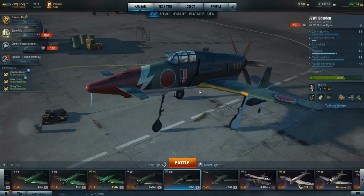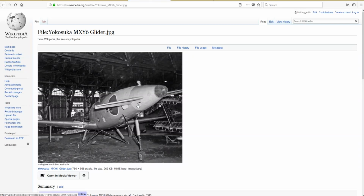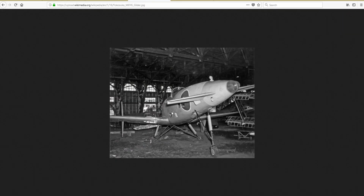So before this could actually be developed, they had to do, obviously, some testing. And I believe, let me not get this wrong, it's the MXY6. I'm sorry, not MS. Here's actually the picture of the MXY6. These are the gliders they built to test the feasibility of the canards for the J7W.